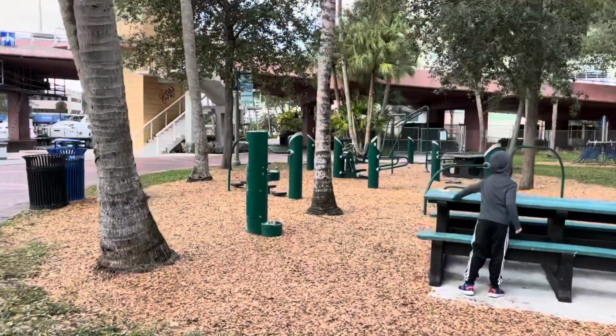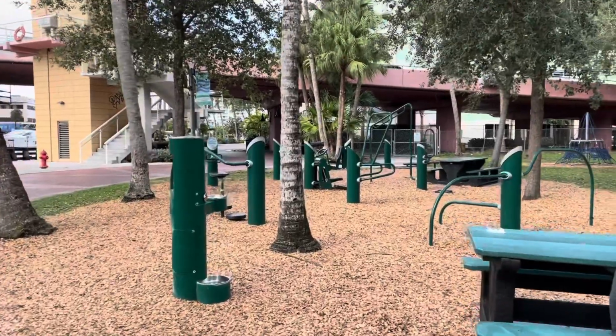This is a little park that's located in the Riverwalk. It's got a 10-unit exercise station.